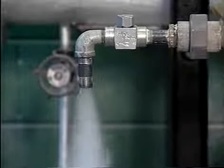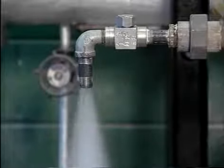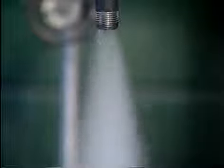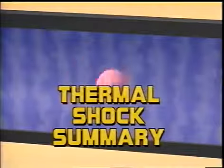Malfunctioning steam traps may also contribute to thermal shock, followed by water hammer. A steam trap that has failed open injects live steam directly into the condensate return line. If this steam is mixed with return line condensate of sufficiently low temperature, it will immediately collapse, and thermal shock will follow. To prevent the occurrence of water hammer due to thermal shock, you must reduce the concentration of collapsing steam bubbles in the condensate.